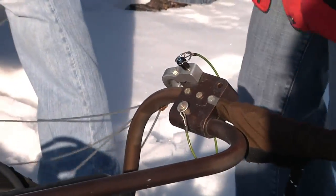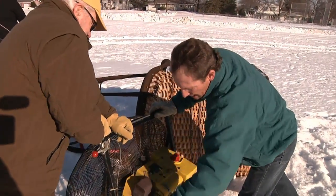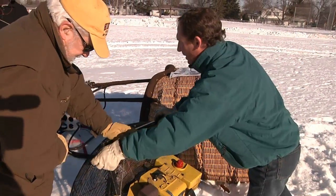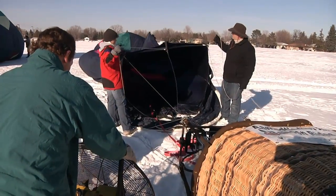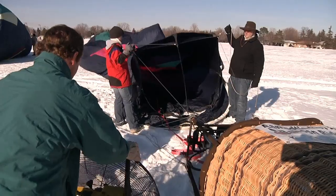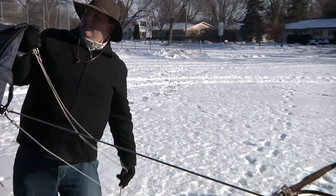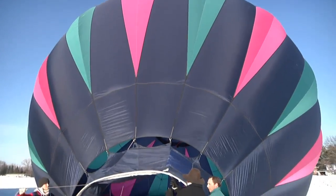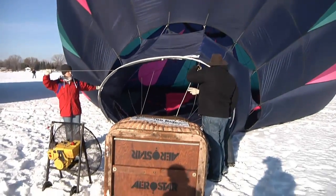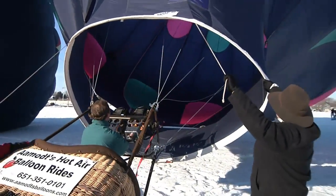After the balloon is tethered to the basket, pilot Jim Wolwin fires up the fan and we begin inflating the balloon. Pilots call this cold packing. Once it's inflated, blasts of heat stand the balloon up.